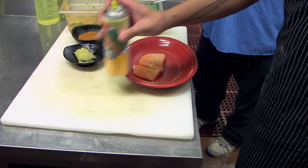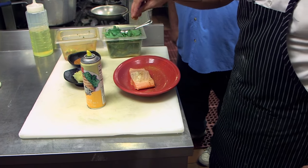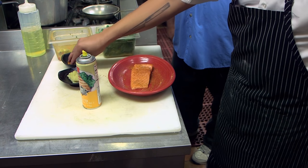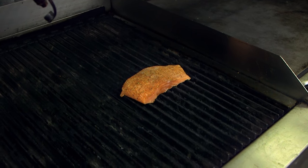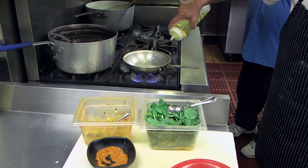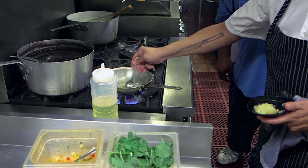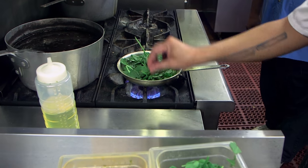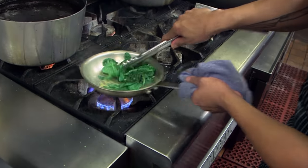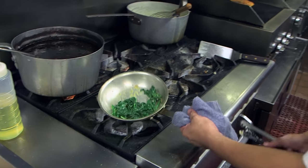Cool, so how do we get started? So I'll be seasoning this salmon with Mexican spice and grill it. And you like to spray it so it doesn't stick? Yes. So my grill here. For my spinach, oil, minced garlic. Let the garlic cook. So there you go, the garlic. It's getting nice and brown. Yes, and then we'll start. Will that spinach absorb all the garlic and the oil? Yes. So there you go, wilted spinach.